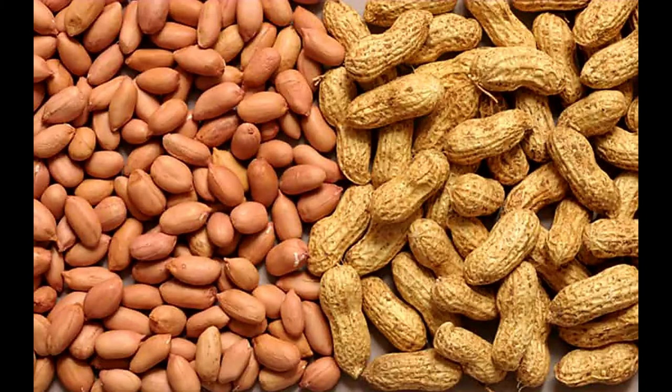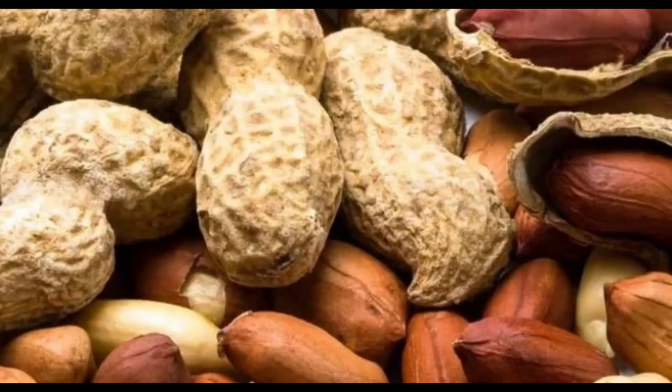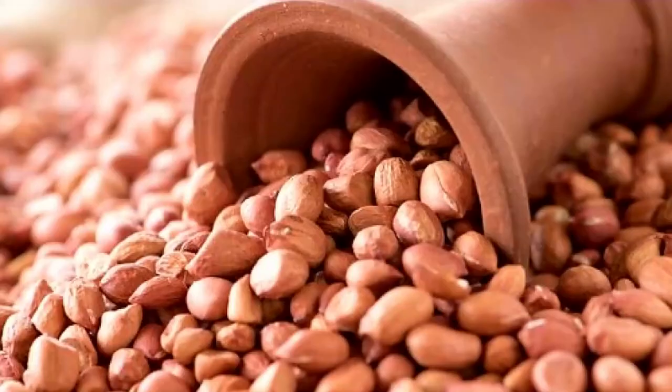Groundnuts or peanuts are rich in proteins, fat, and other healthy nutrients. It is useful for weight loss and is even linked to reduced heart disease. Its Twi name is nkatia.